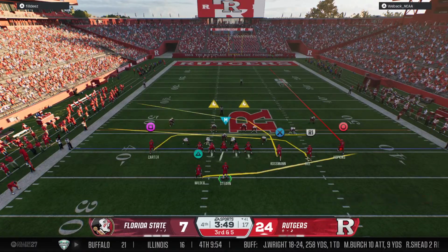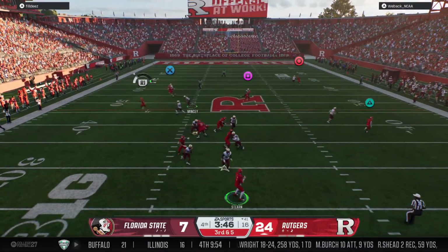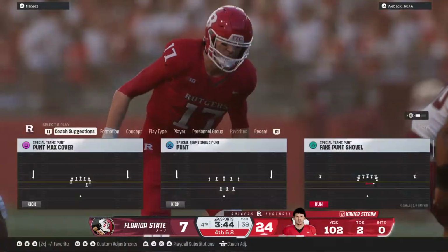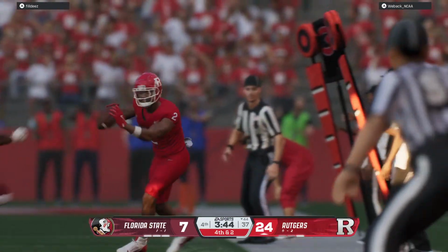Takes it from the gun on 3rd down. Here comes the heat. Out wide left, it's Hill. He'll be stopped about 2 yards short of a first down.